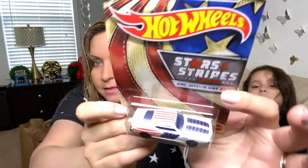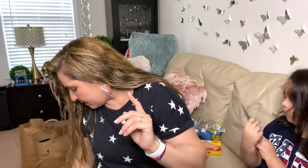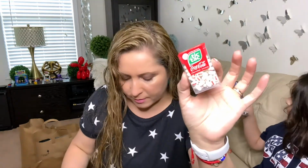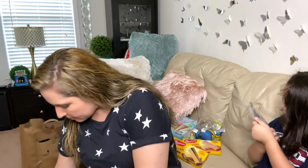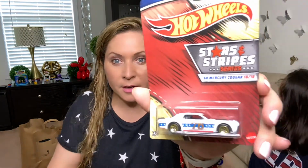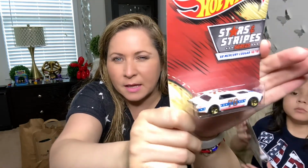And I knew that Agustin was going to love this, so I had to get it for him. There you go. So all the designs are on the back. Oh, I have another Coca-Cola. So maybe I got 4, because I know my husband ate one. So that's a third one. Oh, here's the other one. This is a 68 Mercury Cougar. It has a number 76. A Mercury Cougar, also from the Stars and Stripes series, and that's for you.